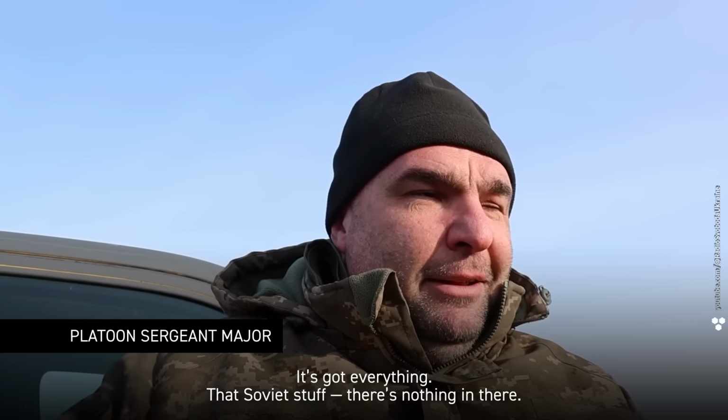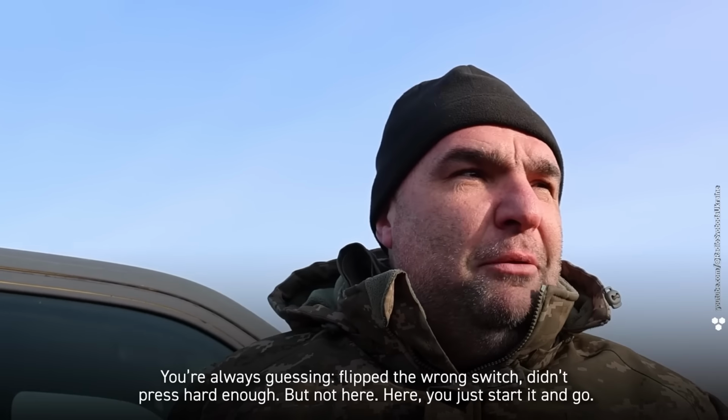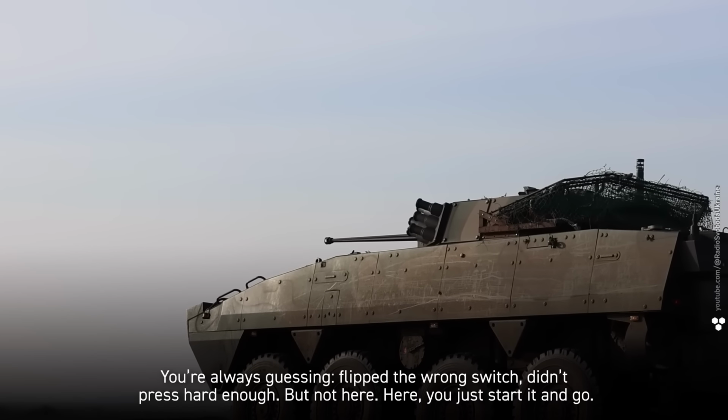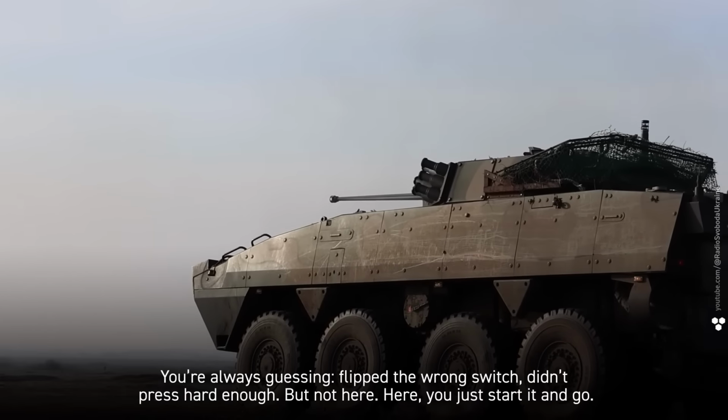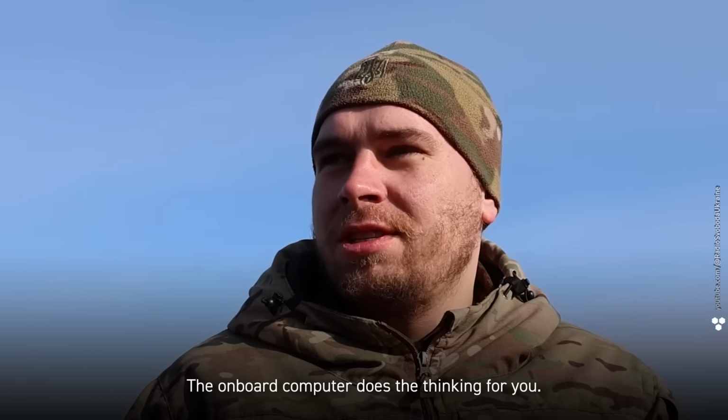That's Soviet stuff. There's nothing in there. You're always guessing. Flip the wrong switch. Didn't press hard enough. But not here. Here, you just start it and go. The onboard computer does the thinking for you. As experience shows, good tech plus a skilled crew equals clockwork.